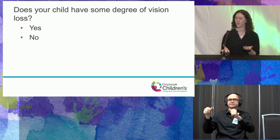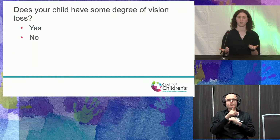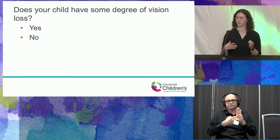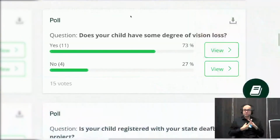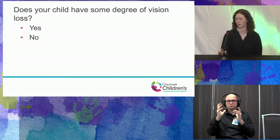So I'm gonna start going into some examples of really common characteristics, just to walk you through some examples from the checklist. So I want to start off by asking, does your child have some degree of vision loss? All right, so about 73% said yes, and 27% said no. And that's pretty close to what we see in general research. Typically, we see between 80 and 90% of individuals with CHARGE have some degree of vision loss.